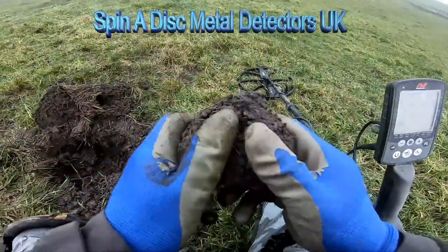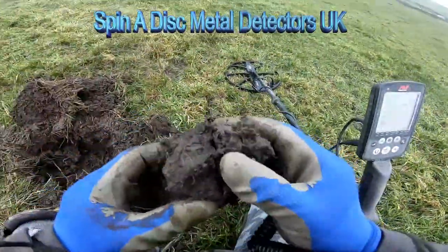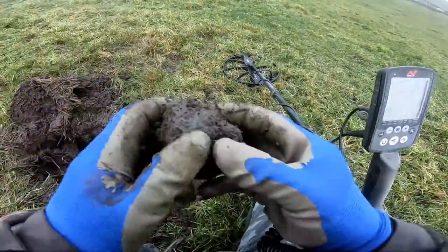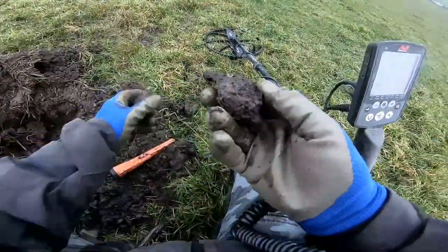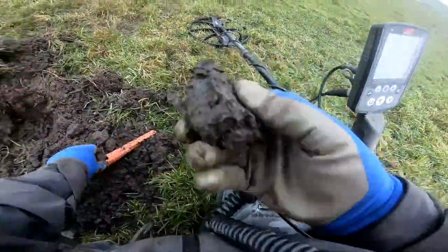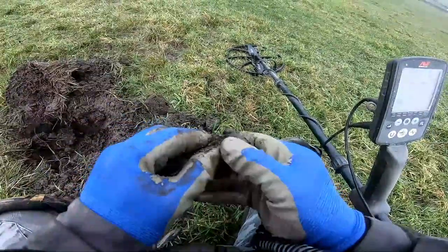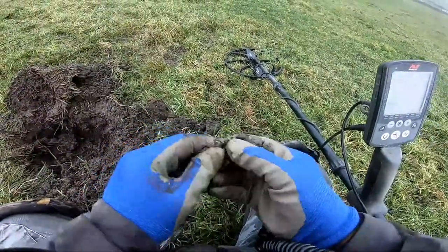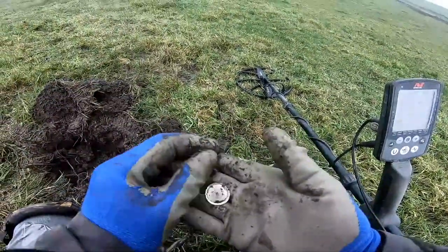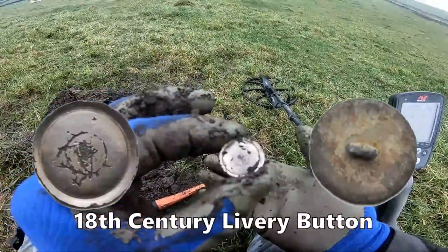It's in the muck. Come on now. It's in there. It's in there. What's in there? Come on. That's a button. Oh, that's nice. Look at that. Nicely patterned. A button, clean you up, show you later.